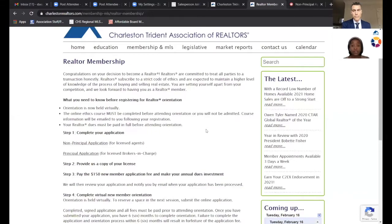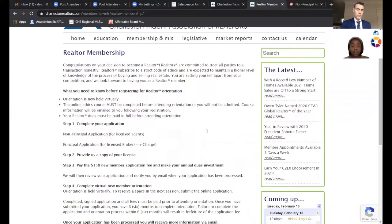And then once we have received the prorated dues, the agent's next step would be to complete the National Association of Realtors Code of Ethics. This is a requirement for all Realtor members. Currently, we're in cycle 6 for this year, and all Realtor members are required to complete Code of Ethics by December 21st of 2021. So once that's completed, that'll get that agent squared away for their Code of Ethics for that cycle. And then their last step would be to complete our Realtor orientation online.